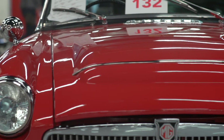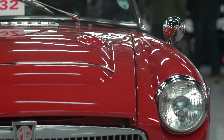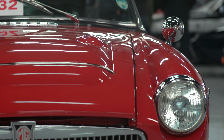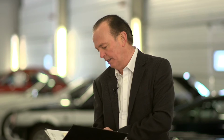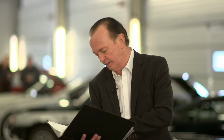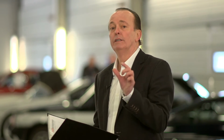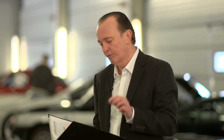And just leafing through it, I can see it's a '68 MGC Roadster. It was originally Snowberry white. It's had a color change. It was restored a while ago. And I've got MOTs going back to 1980 that start at 30,000 miles, and it's 51,000 miles now, and they go up according to the mileage. So it's very likely this car is a proper, genuine mileage car. So that's rare. So this is a very, very important thing to have.